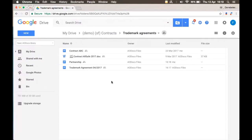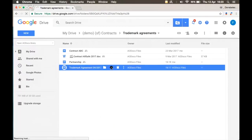Thank you, Bart. I'm going to show you now how you can leverage AODocs in order to manage your documents lifecycle within the Google Drive interface. I'm currently working in Google Drive inside an AODocs folder, which is named Demo SF Contract, in which I've added recently a document, a Google file titled Trademark Agreement. When that file was added to the folder, it inherited from a metadata card that is available from the Google Drive interface.